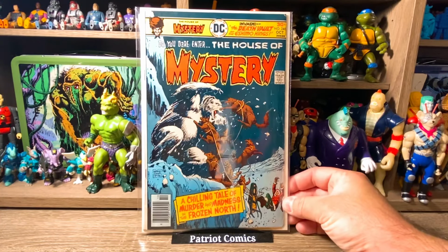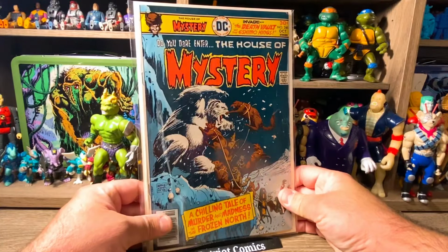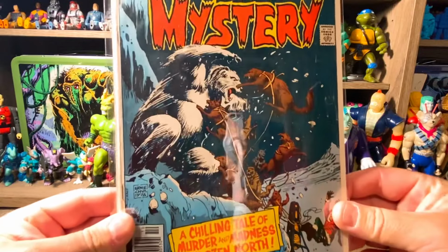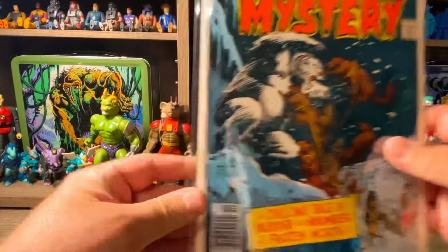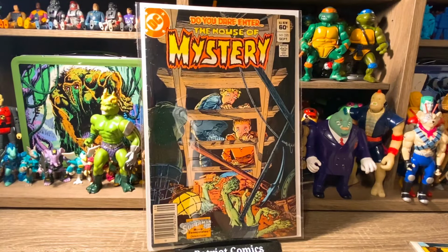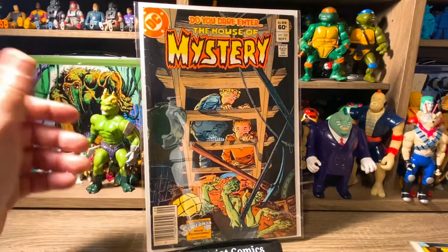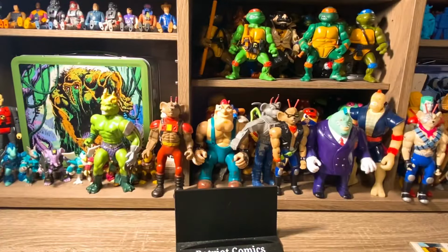So here's issue 246. I did end up throwing them all in Mylars, so they look nice. And most of them are nice mid-grade copies. This one's got a cool cover with the polar bear and the dog sled. So pretty cool. Also picked up House of Mystery, issue 320. Really cool with the kids looking under the stairs, and there's all these zombie hands coming out. Pretty awesome. Another mid-grade copy, cool cover. Can't beat it for just a buck.